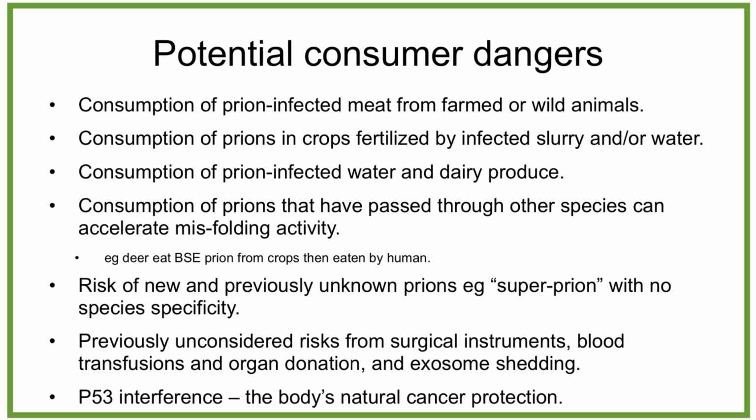So, potential consumer dangers. Consumption of prion-infected meat, because it doesn't just go into the nervous tissues, which is what we thought 20 odd years ago when BSE first started. It will actually go into the meat as well. So be wary if you're shooting wild deer in the States, or obviously if these jabs were to be used in the farms, we've got the potential that it could go into our human food chain. Via the crops as well, and potentially into the water. And potentially dairy produce as well.